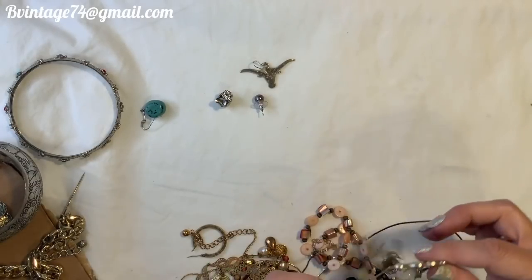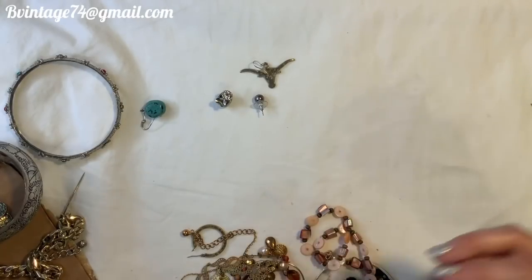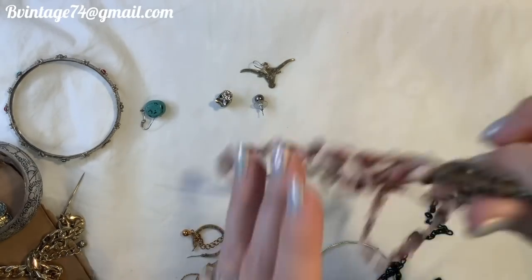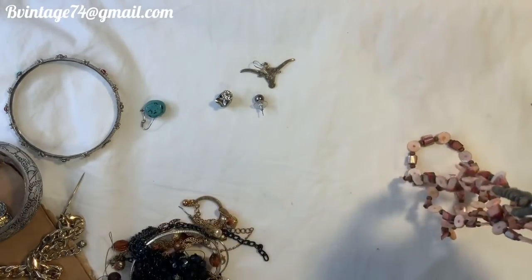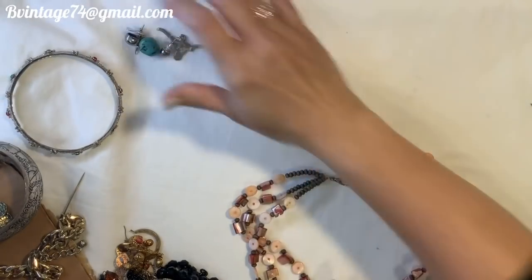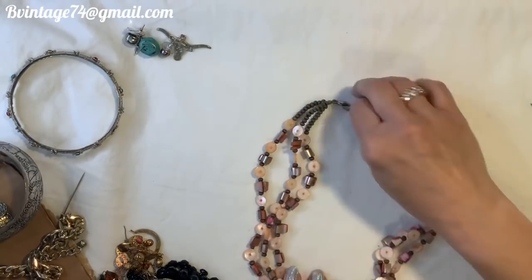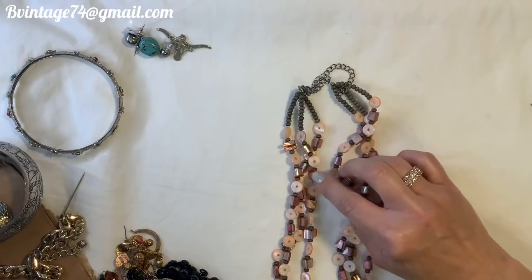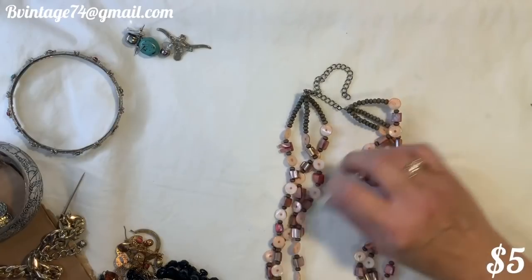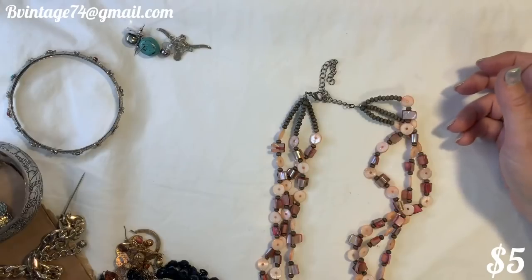This is just another tangle that might not be worth my time. So, oh, sorry guys. I wasn't expecting all this. All right, let's move the earrings out of the way. This is pretty. This is very nice. I think they're all plastic. These look like shell, but I think they're plastic. I don't believe they're shell, but it's a very pretty necklace.